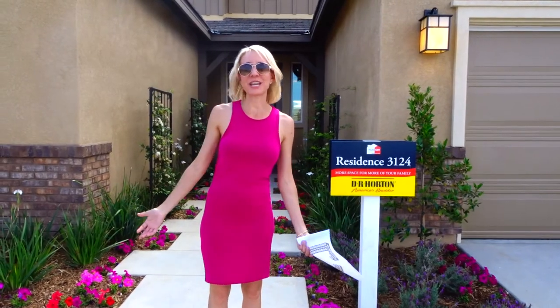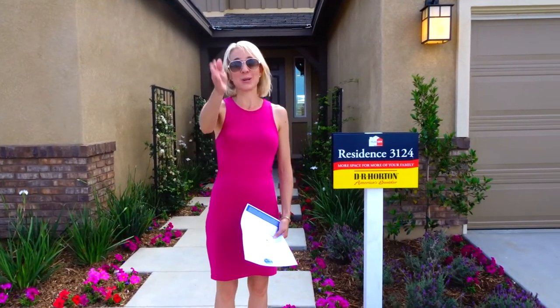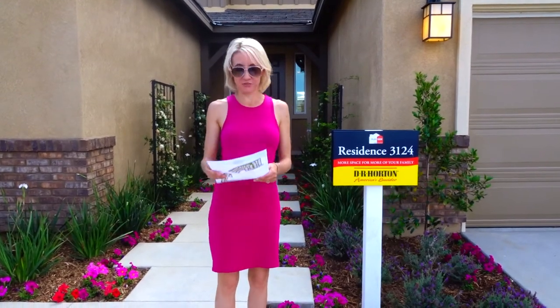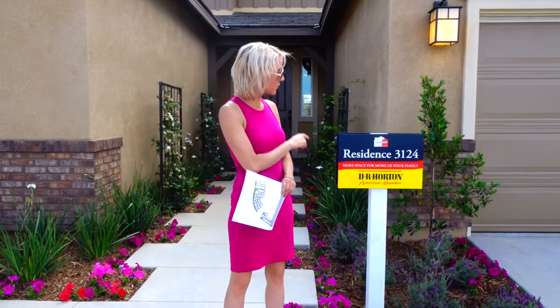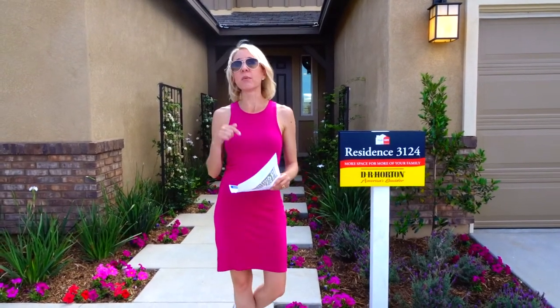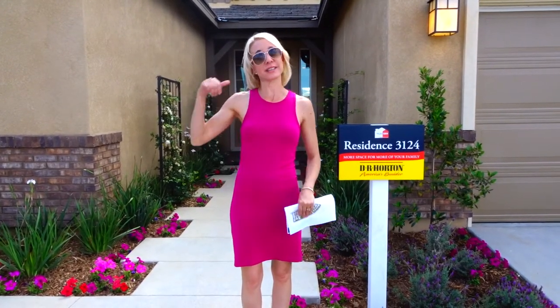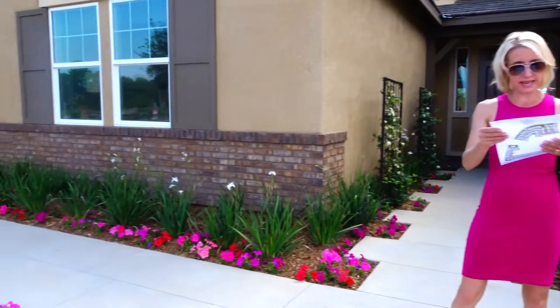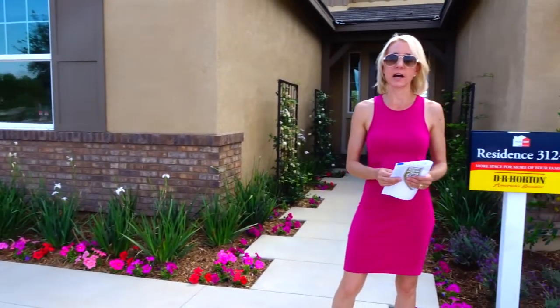All right, we had to switch cameras because the other camera's battery died. So we're using our little Sony camera to finish this video up. So we are at residence 3124. It's 3,124 square feet. This is called a multi-gen house, which means that it has a casita attached. Let's check it out. Oh, it starts at $475,990. Let's go.